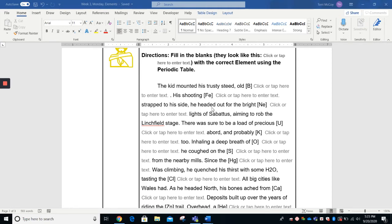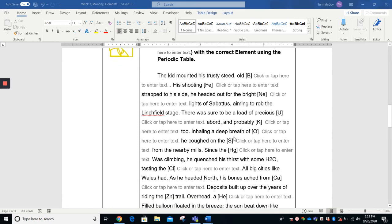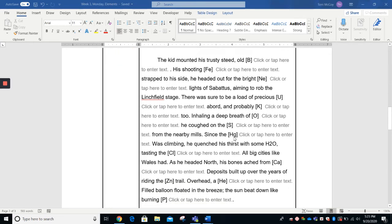He headed out for the bright neon lights of Sabattis, aiming to rob the Lynchfield stage. There was sure to be a load of precious uranium aboard, and probably potassium too. Inhaling a deep breath of oxygen, he coughed on the sulfur from the nearby mills. Since the mercury was climbing, so when they say the mercury was climbing, they're talking about the temperature. That's just mercury fills up thermometers back in the day. So the mercury climbing, he's just talking about the temperature going higher.